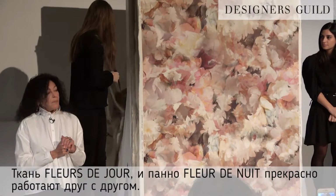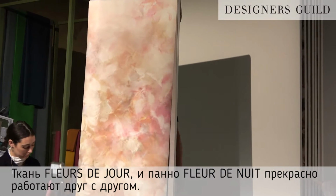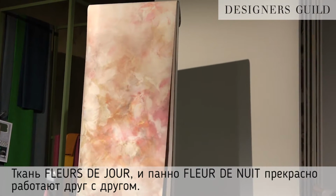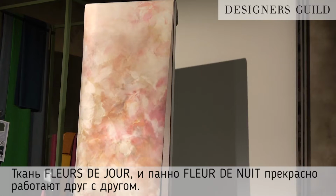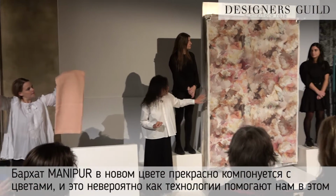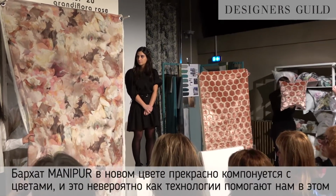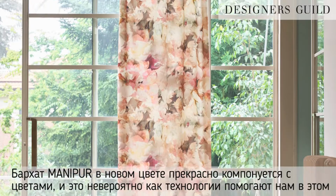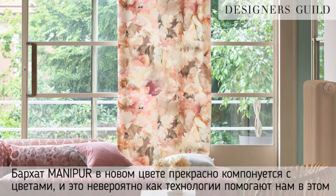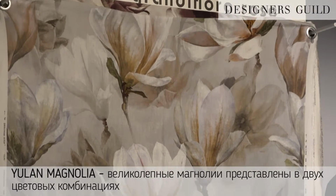Okay, so you remember our scenes and murals. Fleur de nuit, and how gorgeous is Fleur du jour. Okay, so those work together. Some new colours of Manipur. So really, what I love about this is it becomes a beautiful mark. So it's those hand-painted flowers, and that's the amazing thing about technology, what we can do with it.